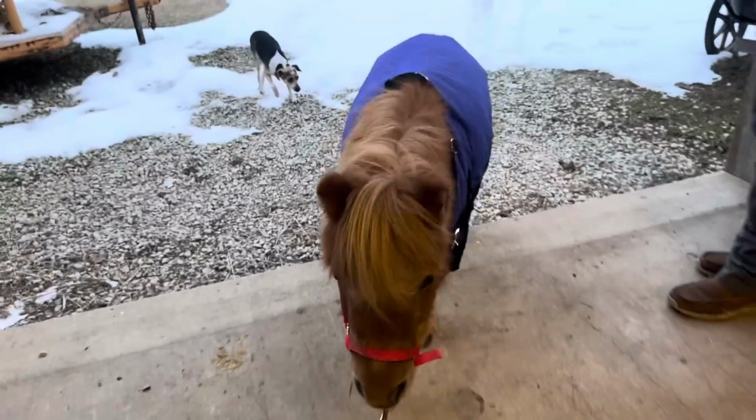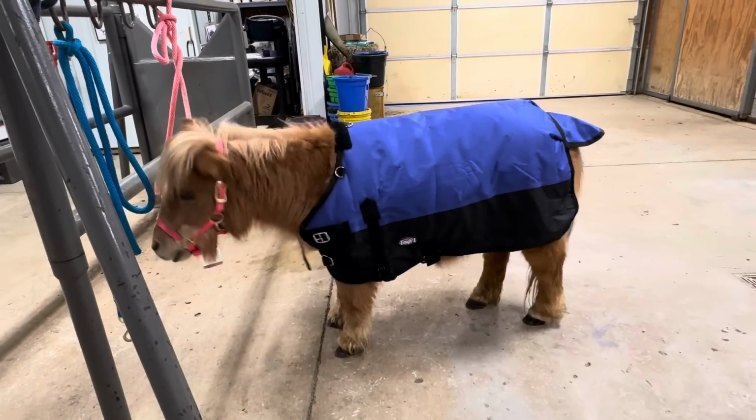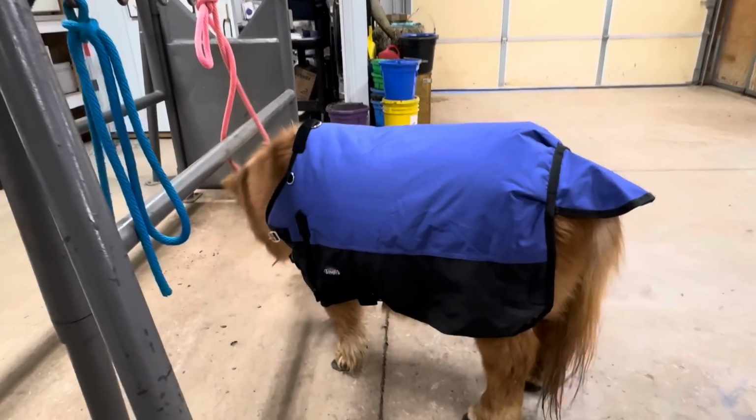Okay, so the vet's not out here yet, but we're gonna go ahead and get her blanket off so she's all ready for him. So you have a little bit of an idea of what exactly is going on with Daisy before we see the vet.